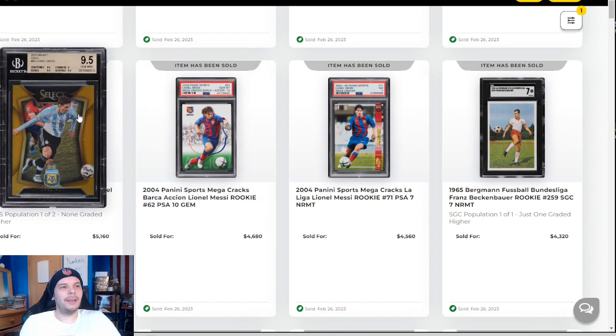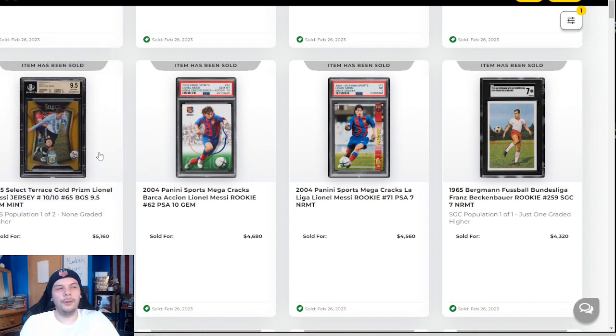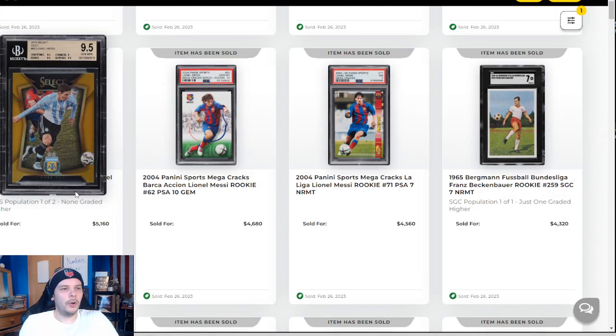BGS 9.5, numbered 10 of 10, jersey number 10 of 10, gold, first year Select. It seems like a really cool card to me. Select doesn't get the love that a lot of others do. I'm someone who does like Select. I personally like the field levels, and I also like tie-dyes. I think Select has some fun stuff in there, but it certainly isn't the brand that a lot of others are. It's not Prism, it's not anything like that. But as you can tell, a Messi gold always gets a good premium, so $5,100 for that. Very, very cool to see.